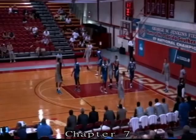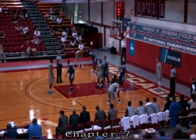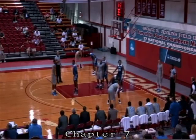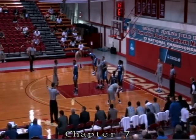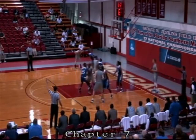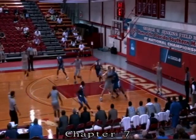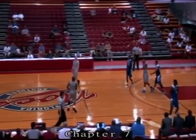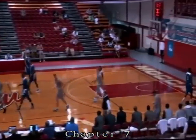Gardner to plug it into play. We have turned it over 14 times. And the Chargers will plug it into play. Gardner looking, still looking. And a 5-second call turns it over to Lynn. That is turnover number 15.